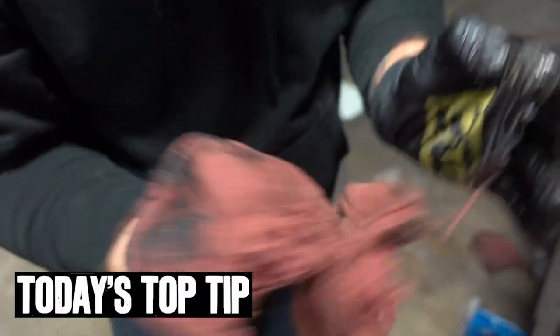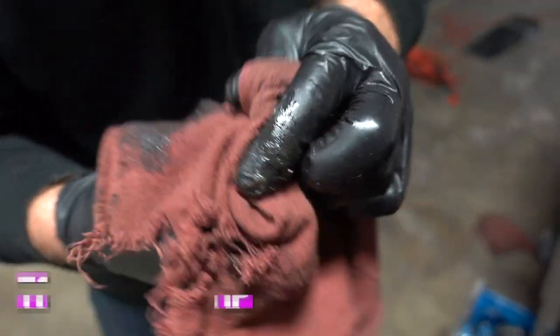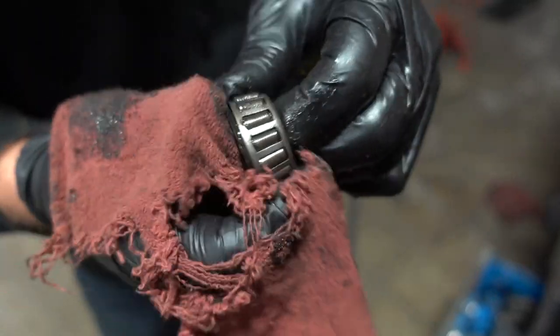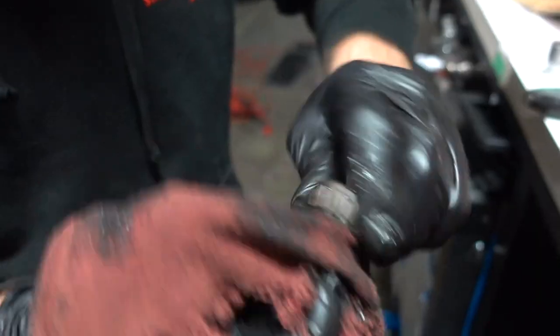Basically, what you can see on these bearings, right, is some old grease. I'll try and get rid of some of that. I'll clean it up so you can see it. See, this one's fairly loose. I can feel it, this one's a little bit worn.